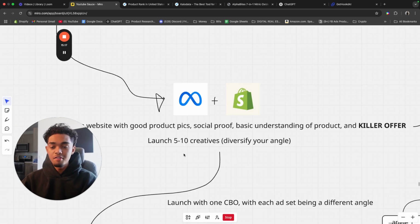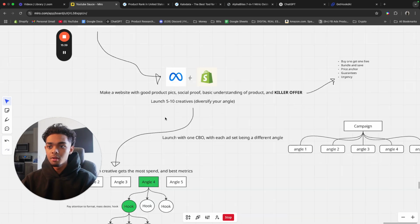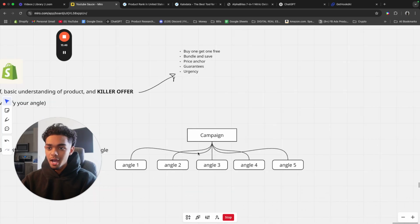I would pick at least 5 angles, and then maybe in each angle, do 2 creatives. You could obviously test more than this because this product does have a lot of creatives. But if you have a product that doesn't have as many, just try to test at least 5, right? You could test up to even 30, but I would just say 5 to be safe. And then you want to launch with one CBO with each ad set being a different angle. So this is what your ad structure should look like.